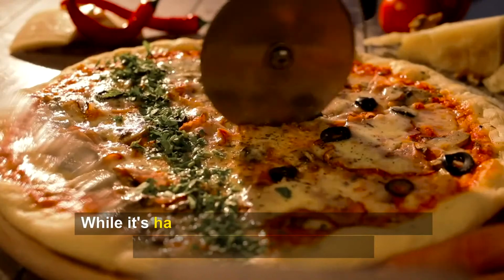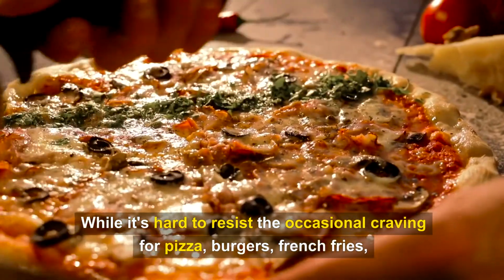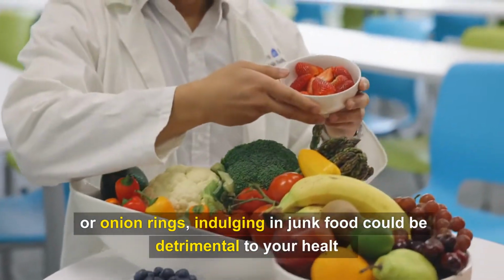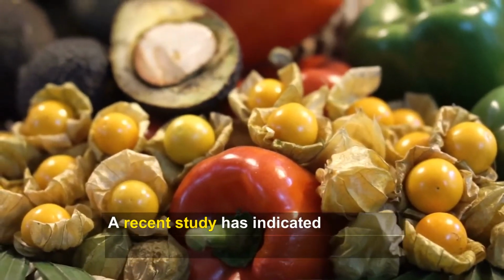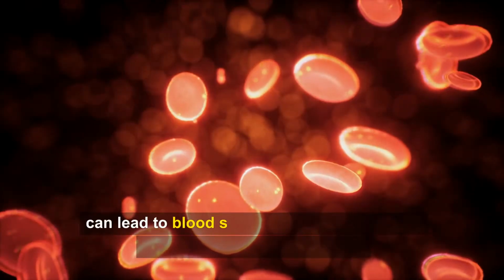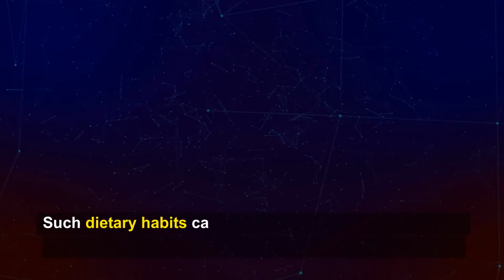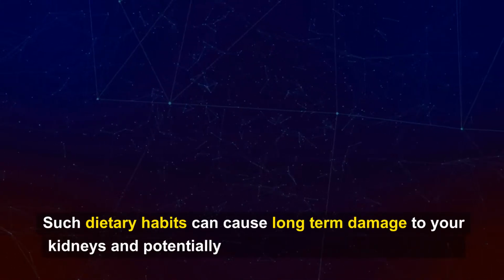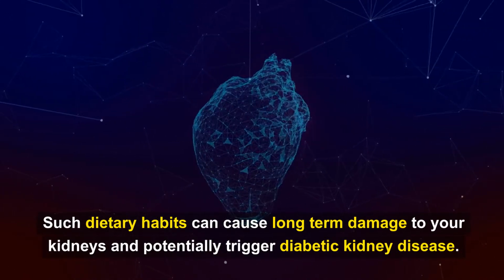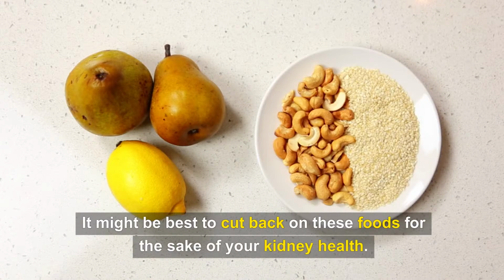2. Junk food. While it's hard to resist the occasional craving for pizza, burgers, French fries, or onion rings, indulging in junk food could be detrimental to your health. A recent study has indicated that a diet predominantly consisting of junk food can lead to blood sugar levels comparable to those seen in type 2 diabetes. Such dietary habits can cause long-term damage to your kidneys and potentially trigger diabetic kidney disease. It might be best to cut back on these foods for the sake of your kidney health.